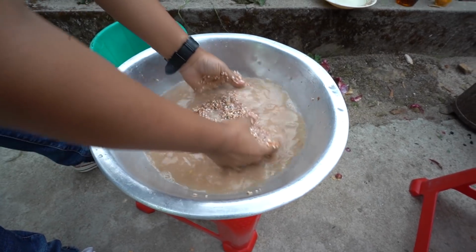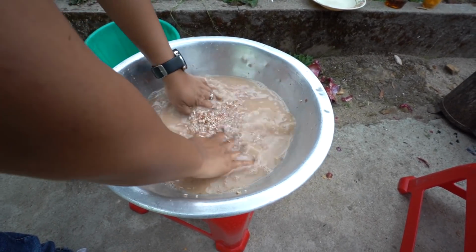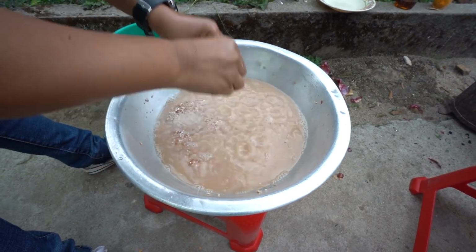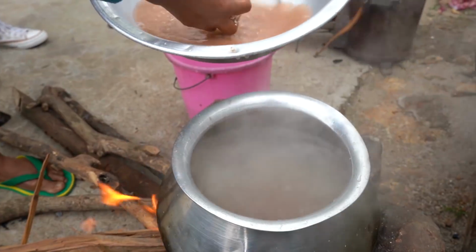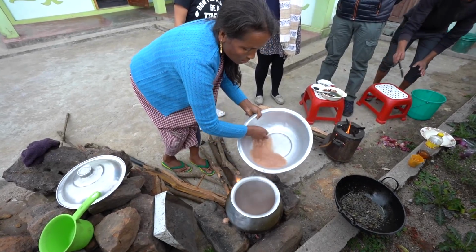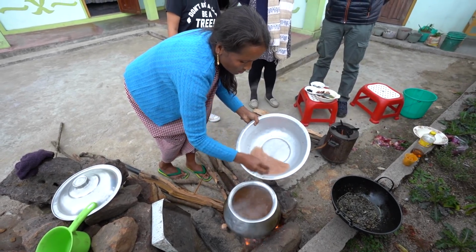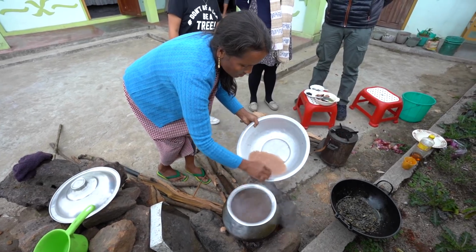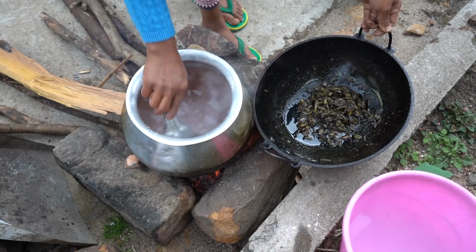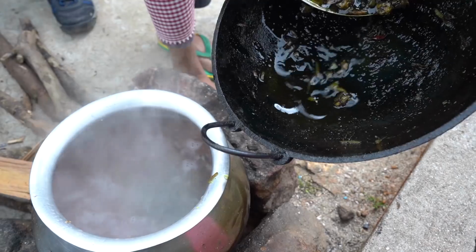So we don't wash the rice many times. Just once, because the flavor and vitamins, everything will go. So in the hot water, now she has added the rice, and after some time she'll add these ingredients that she has cooked separately. Now she's adding the separate meat that she has cooked earlier.